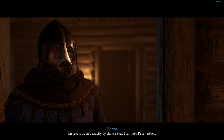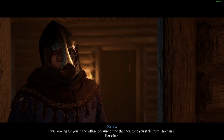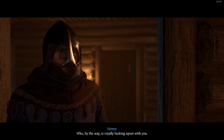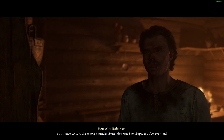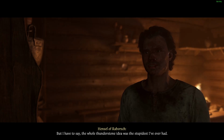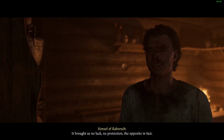Listen, it wasn't exactly by chance that I ran into Peter either. I was looking for you in the village because of the Thunderstone you stole from Thomlin in Horsham, who by the way is royally upset with you. Well, I suppose I would be too if I were him. But I have to say, the whole Thunderstone idea was the stupidest I've ever had. It brought us no luck, no protection. Well, the opposite, in fact.